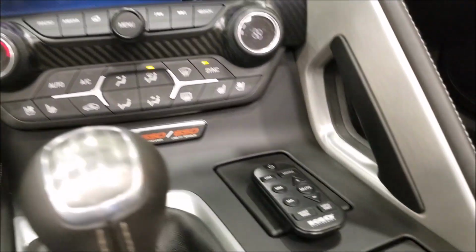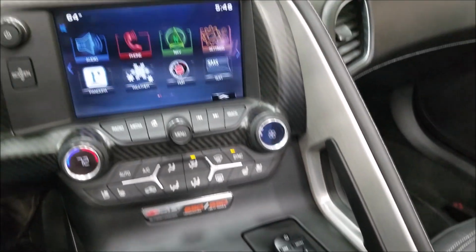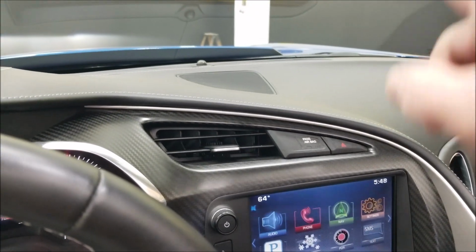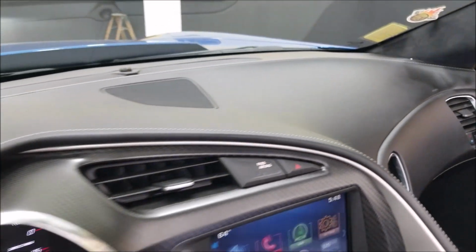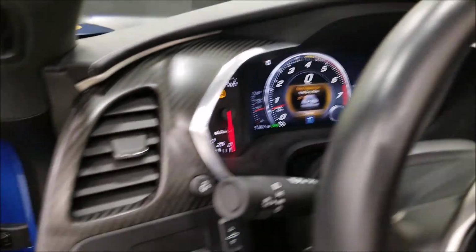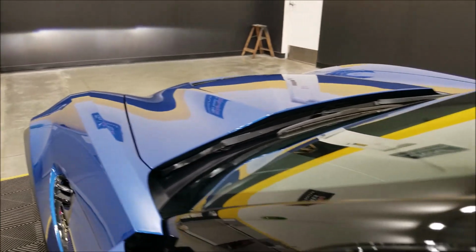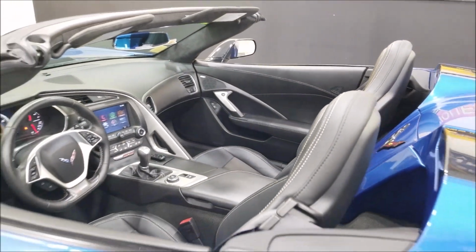Again, that K40 360 radar detection system, that's a three to four grand install right there, and another, I suppose, $200 to $400 on the BlackVue up here. And as you can see, interior of this car, everything else, just like you'd expect. Heads-up display, everything in nice shape. It's a 5,000 mile car. It's what you would expect.